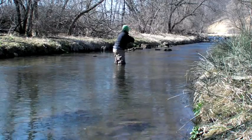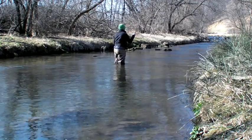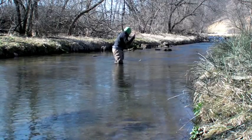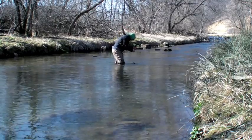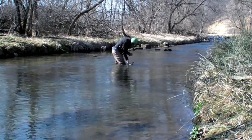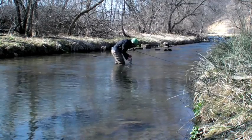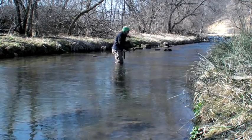Oh, that sucks. Actually, snagged her in the butt fin there. I was letting it go. Come on. And off she goes.